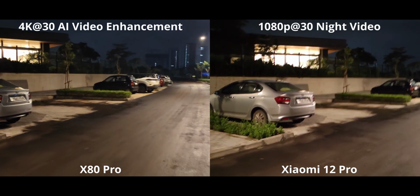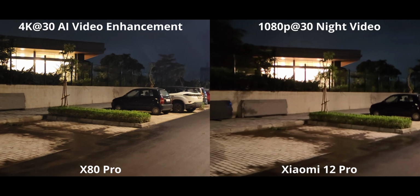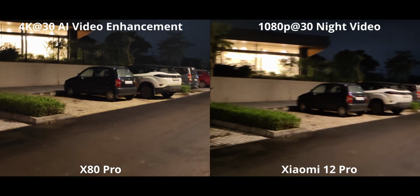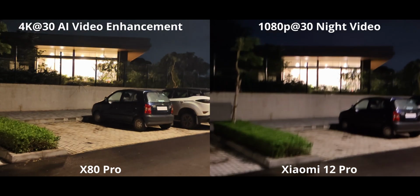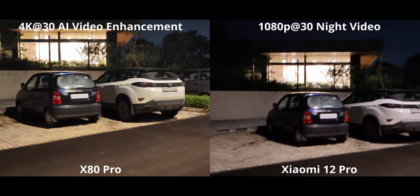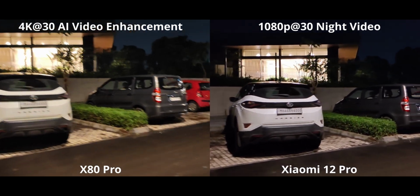as we see on the Xiaomi 12 Pro now and again, and the overall noise levels are very similar, but I do think it's slightly lower on the X80 Pro. So for the most part, nighttime video I do think it's better on the X80, but that said, stabilization in certain instances at least looks a little bit better on the Xiaomi 12 Pro.